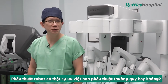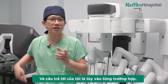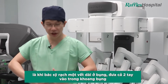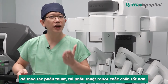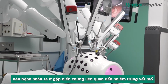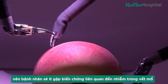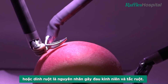So, is robotic surgery really better than conventional surgery? That is a good question, and the answer is, it depends. If you are comparing robotic surgery with open surgery, where the surgeon opens a big wound in the tummy, puts both hands inside the abdominal cavity and does the surgery, then robotic surgery is definitely better. Because the wounds are smaller, you would have less problems related to wound infection and long-term issues such as hernias, where the small intestines bulge out into the abdomen, or adhesions where the intestines stick together and cause chronic pain or obstruction.